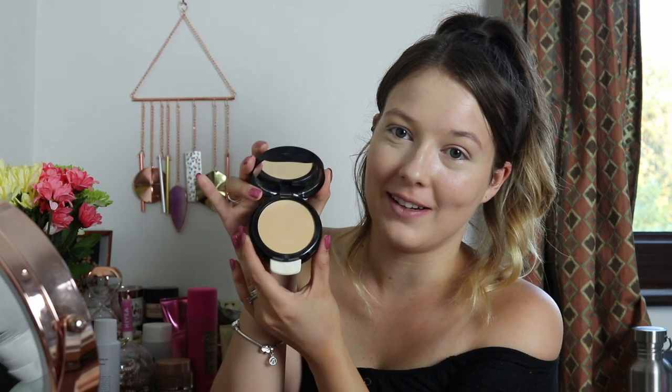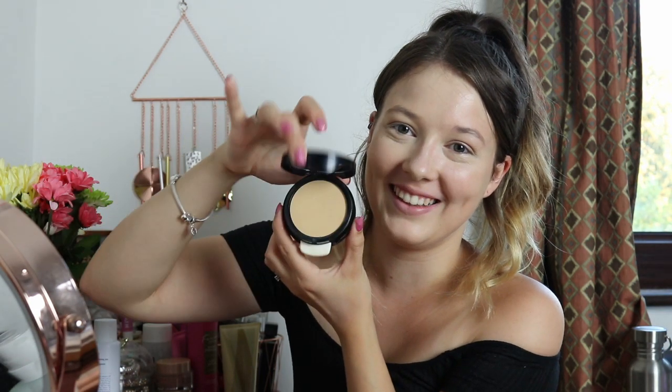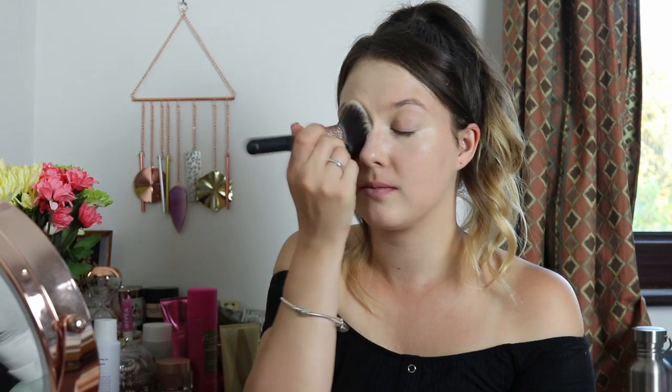But this little tub is really cute, because when you open it, the sponge sticks out like a little tongue at the bottom. Look. So it does actually come with a little sponge, which I use sometimes, but I'm just going to go in with my brush today. Just swirl it and powder down my whole face.